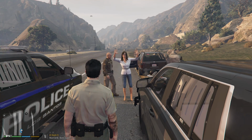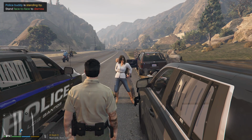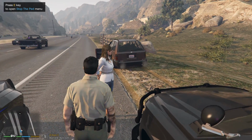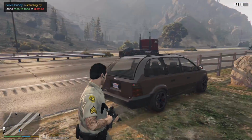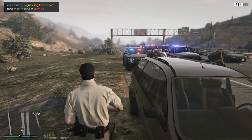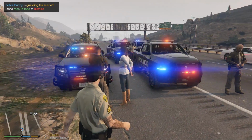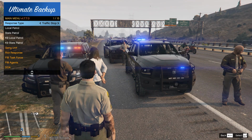That's right. He's going to arrest her now. I love that animation. Okay, so she's under arrest. I'm going to sweep this car real fast. I just want to make sure. Whoa, what happened? Okay. Make sure nobody else is in there. Otherwise, we'd have to get them out at gunpoint as well. Let's get a female officer in as well.